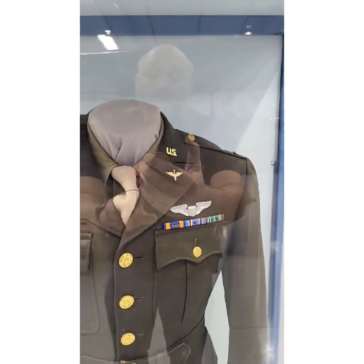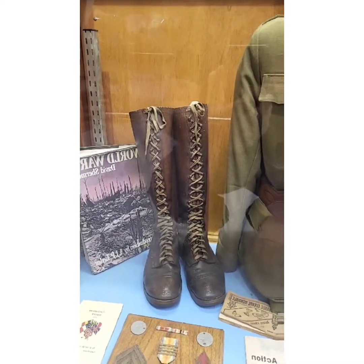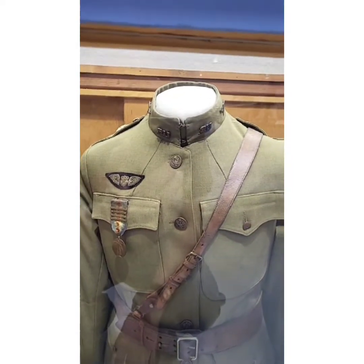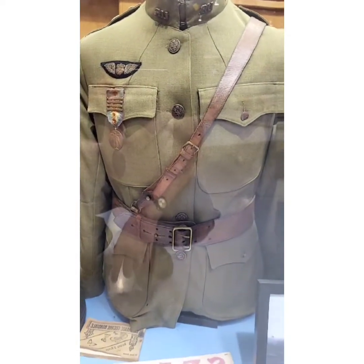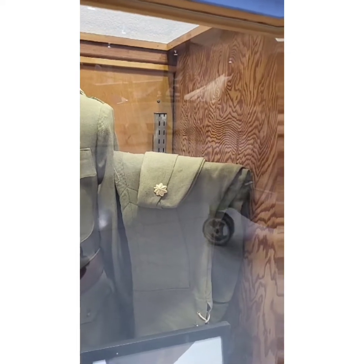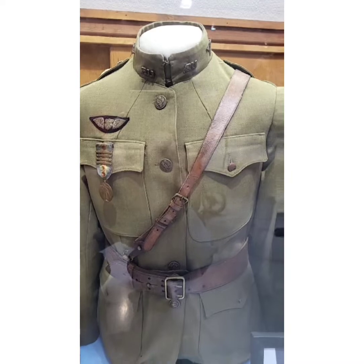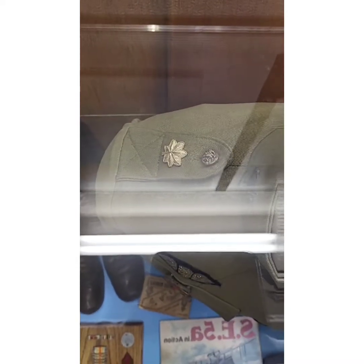Absolutely amazing. These are the boots they would have worn in World War I. World War I uniform. This thing is over 100 years old now. Looks like either a colonel or a major. Over 100 years old. Had a nice gentleman correct me, this is a colonel. A major with his gold leaves.